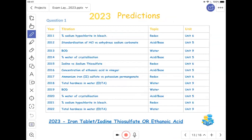Just before I start predictions, I would like to say to you, I am in no way associated, and neither is ExamRevision, with the State Exams Commission. We have no clue what's on any of these papers. We are just basing these predictions off previous trends, what has come up in the past, and what we think may come up just looking through the exam papers. And as you can see, that's what I've done for this.